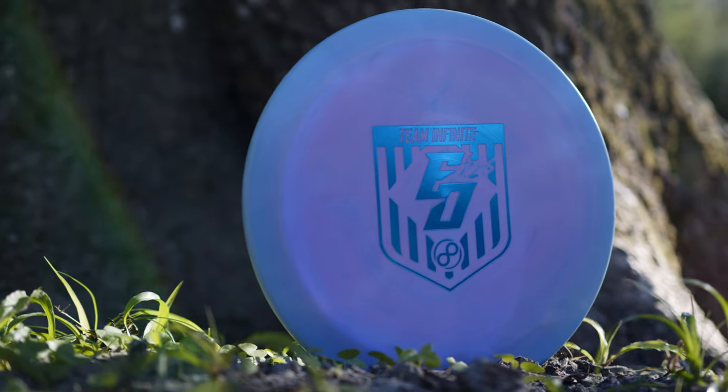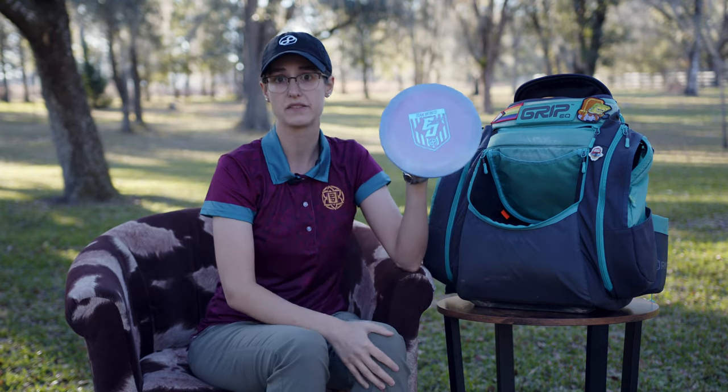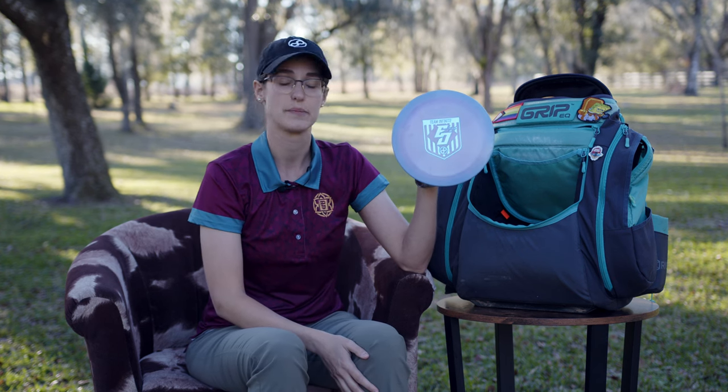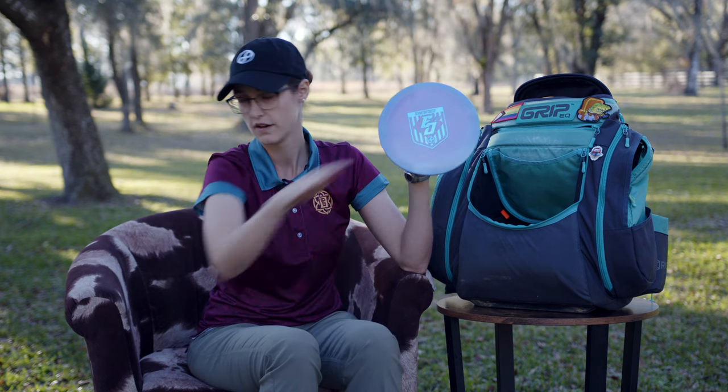And we've got the Team Infinite Eric Oakley Scepter. Pretty overstable, something I needed in the bag. Proctor and Chandler were telling me that I was missing this slot. I need something that's going to be able to put on an anhyzer-chop forehand and still fade back at the end.